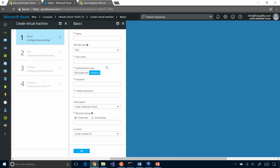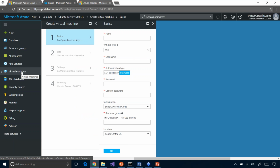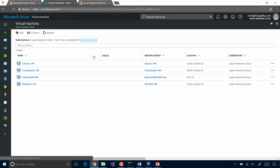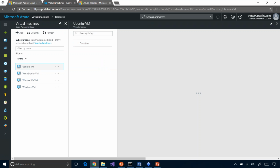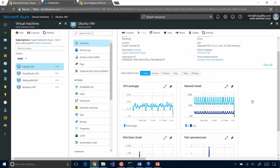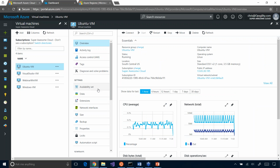I already have a Linux Ubuntu VM that I've created previously. I'm going to navigate to that. So again, I'll click on virtual machines here in the left-hand navigation. And you can see the top one here, Ubuntu VM, is the name that I gave it. And we can see similar things with CPU, network, disk usage, all the same options for adding data disks, managing disks, changing the VM size after provision and all that. Same capabilities, but this is a VM that's running Linux instead of Windows.